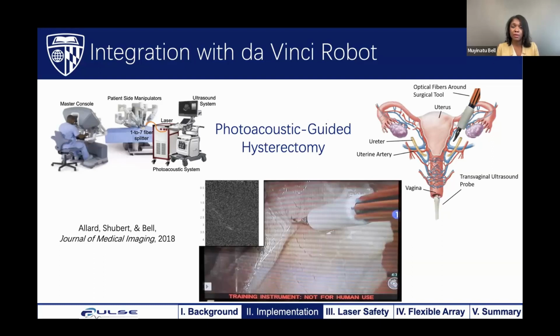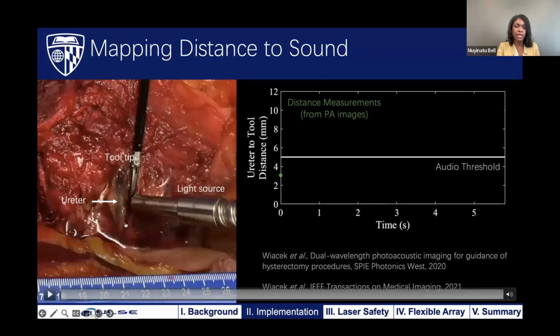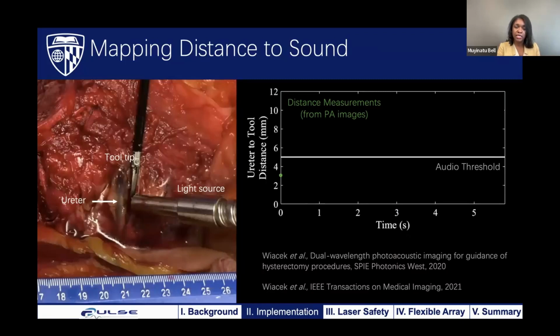And we want to sever this blood supply while keeping the ureters, which are shown in yellow, intact in order to preserve urinary function. So our proposal is then to insert some contrast agent into the urinary tract in order to enhance the photoacoustic signal from the ureters. And so I'll show an example of how we did this in a cadaver model. In this example, we see here a ureter filled with contrast agent methylene blue. We have an external light source and we have a tooltip. And we can provide information like the images that I showed on the previous slide.